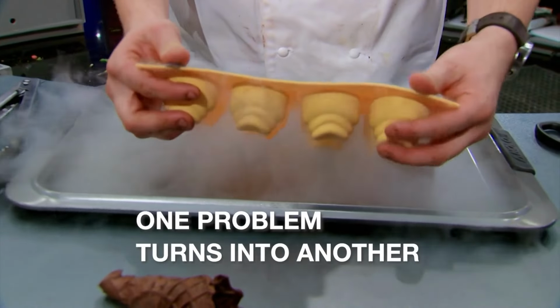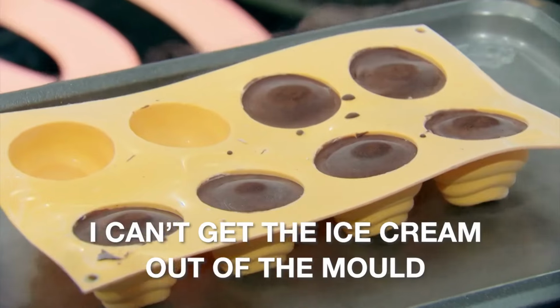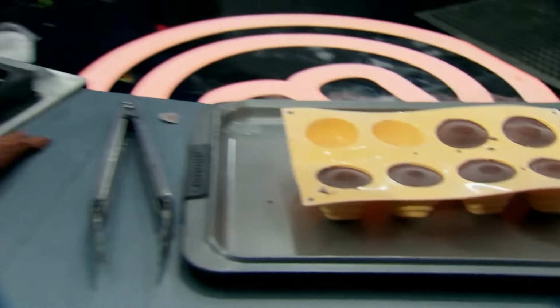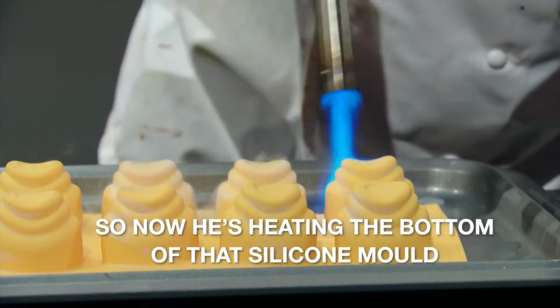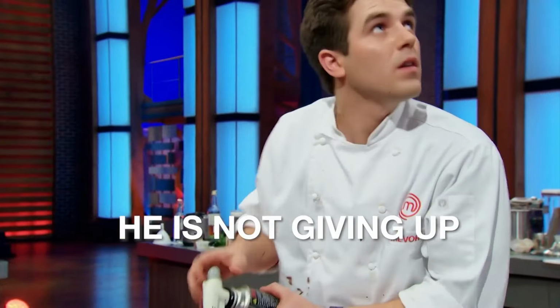One problem turns into another. The mold is so frozen that it's actually rock solid. I can't get the ice cream out of the mold, but I gotta keep pushing hard to get this dessert out. So Trevor's just come back from the equipment room with a torch. So now he's heating the bottom of that silicone mold, which should release the ice cream. He is not giving up.